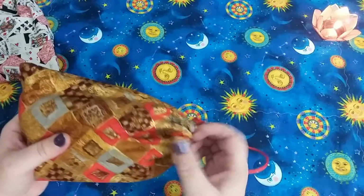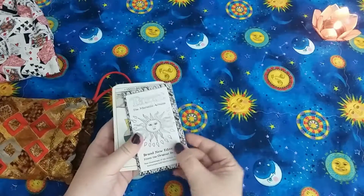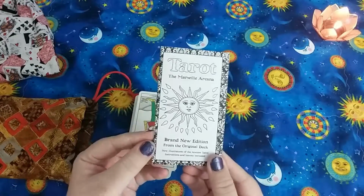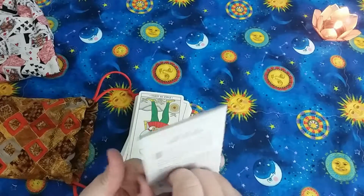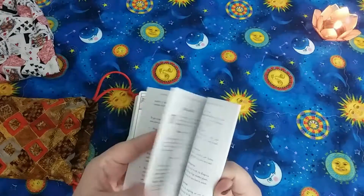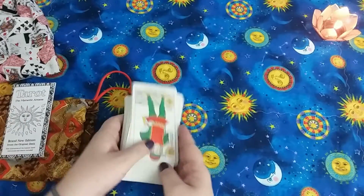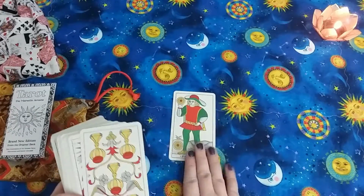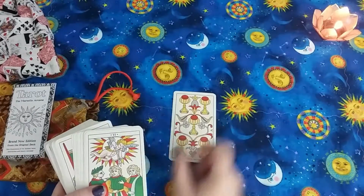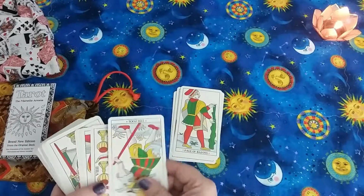Next I have my basic, inexpensive Conver reproduction tarot. This was what it said on the box, Tarot de Marseille Arcana. It's like a photocopy quality book. I've never even looked at the book, to be honest. It's staple bound. It's not exciting. The deck itself is fine. The titles are in English where there are titles. It's very clear and the coloring is the same as a classic Conver.